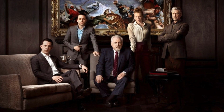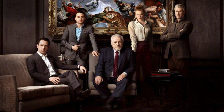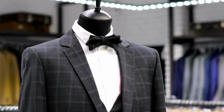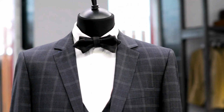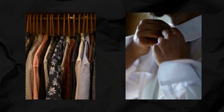A sleeve that is too short or too long will instantly make you look like you're wearing the wrong size. Aim for sleeves that hit right above your wrist bone. This is the magic sweet spot. Not too short, not too long, just perfect. Don't let your pants puddle on the floor, but also don't let them look like they're just sitting on top of your shoes. The goal is to have a clean break, where the pants slightly touch the top of your shoe without dragging.